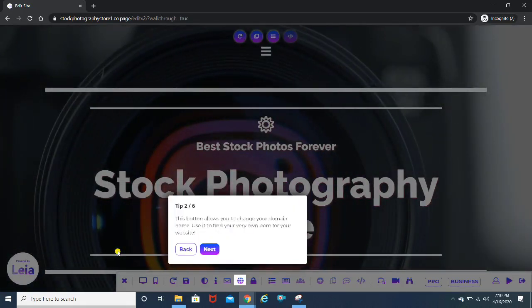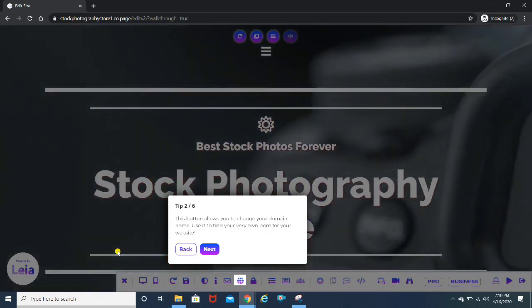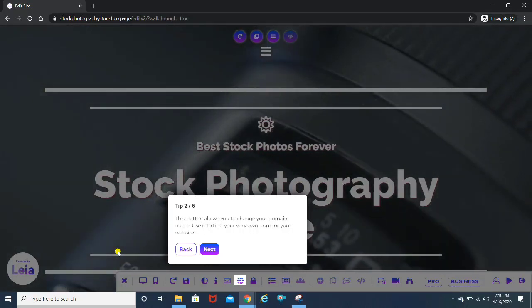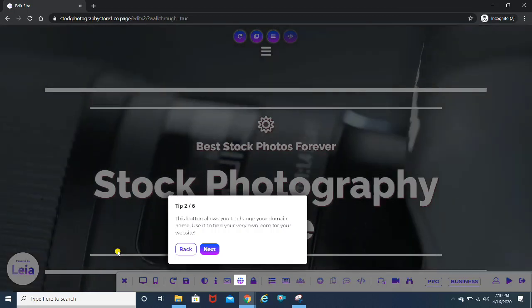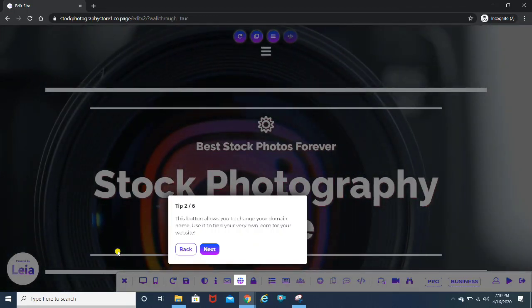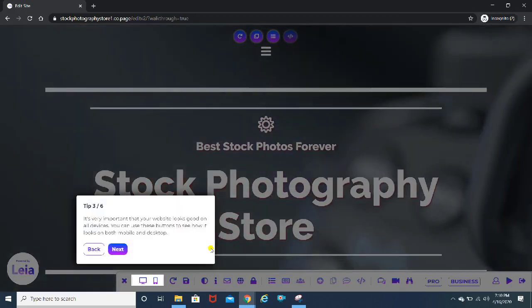Tip number 2 is this button allows you to change your domain name. Use it to find your very own .com for your website. That's again, as I said, it is a free version, so Leah does not allow you to set up your own domain. You'll have to go for a paid version. But let's click on next.